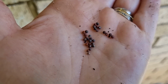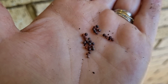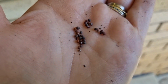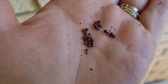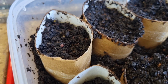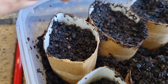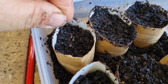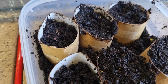Now if you want to grow say 2 or 3 plants in your garden, I would sow double that, triple that in seeds. You might think that could be wasteful, but I don't see it that way, because oftentimes you don't get great germination. Slugs and snails can eat your seedlings and other garden pests, so always better to oversow in my opinion, and then you can always just thin them out afterwards and leave the strongest seedling. I'm now going to cover them up.